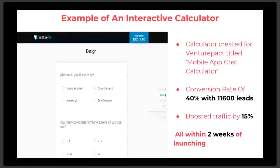Virality was built in because it asked for not only the potential lead's email, but also the email of the person that they'd recommend this to. And the conversion on this form stood at a staggering 40%. Within 2 weeks of launching this calculator, it boosted traffic by 15% and increased the conversion rate by 28%. Yes, calculators are just that fun.